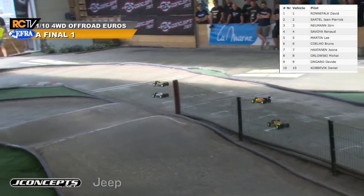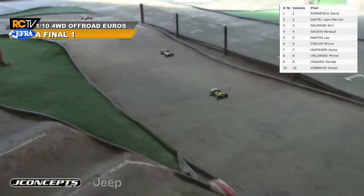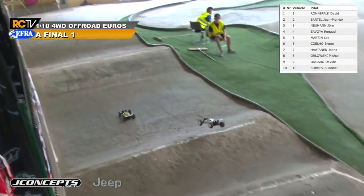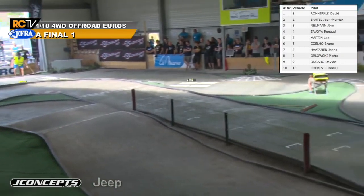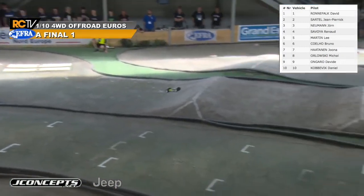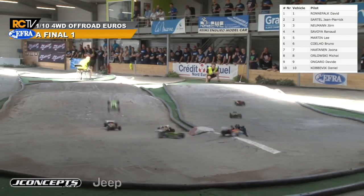Here we go. Bruno had a little false start, but he let two cars go past. Good start for Ronnefalk at the front. As it was said earlier, Sartell's a quick starter. Sartell getting out of shape. Newman forcing his way through in the sweeper. Sartell's going to drop right down the field.